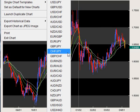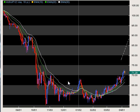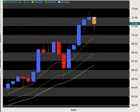Aussie yen, another one. Holding up very strong. Looks marvelous to the downside. Marvelous. Under 70, like 69.80 cover. Absolutely. Looks awesome to the downside. Aussie yen. Even Loonie yen.